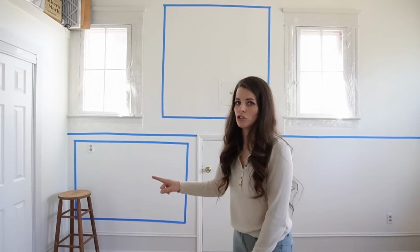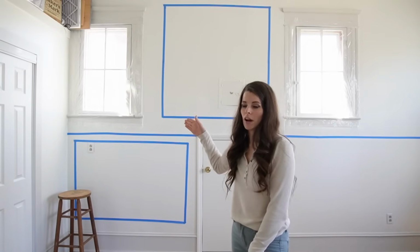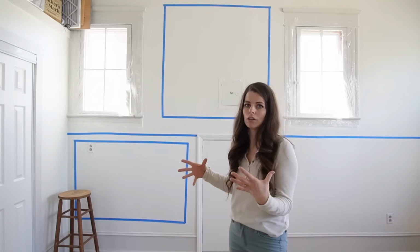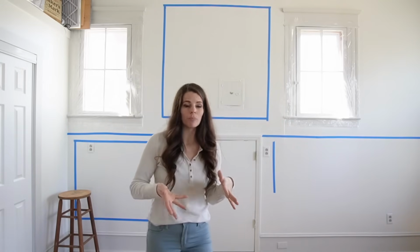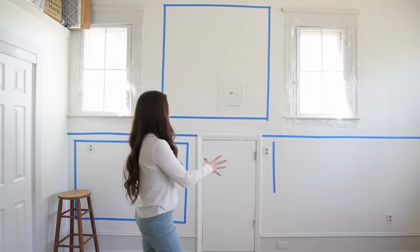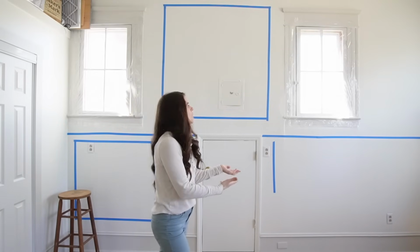But then my question is, do I do big rectangles or do 1 or 2 or 3 small ones? I just don't want it to be a wall of rectangles. And again, I'm hoping to break it up by having a little seating area here or something, so it won't just be like you're staring at the wall all the time.